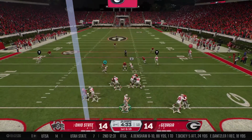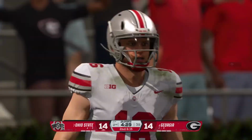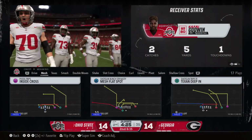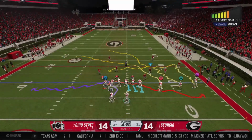There's the snap. Quarterback setting up to throw. Goes to his right side there for the completion. Tackle is made, just a short gain after the completion. Pass complete. It's second down now.